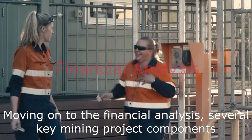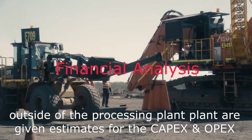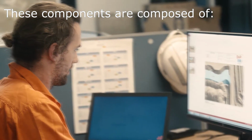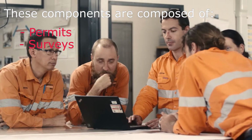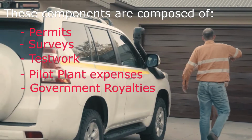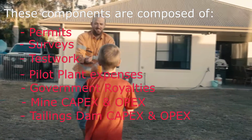Moving on to the financial analysis, several key mining project components outside of the processing plant are given estimates for the capex and opex of the project. These components are primarily composed of permits, surveys, test work, pilot plant expenses, government royalties, mine capex and opex, and tailings dam capex and opex.